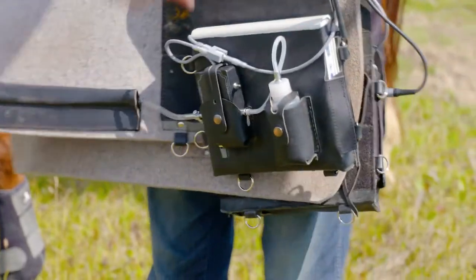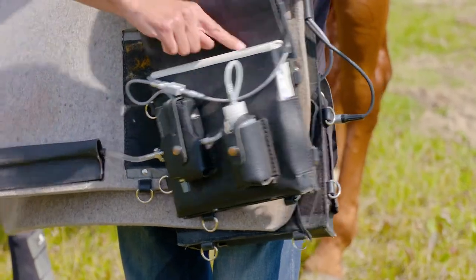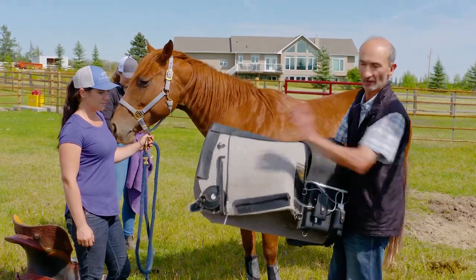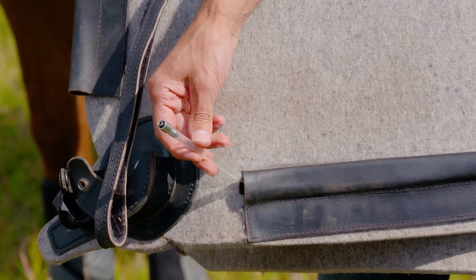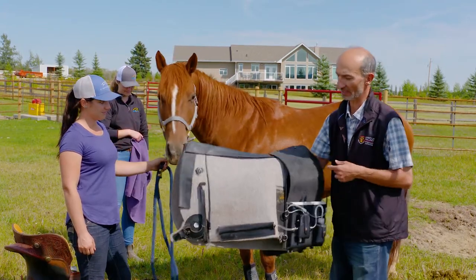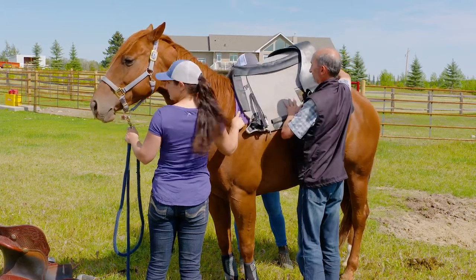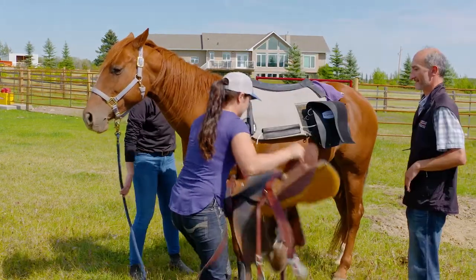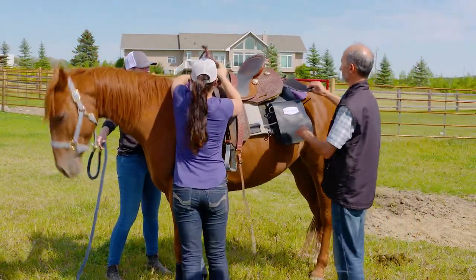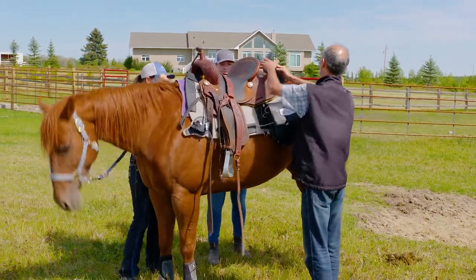There is also here a pump and a small reservoir, a small bottle with distilled water. That pump we can program to push some water into the scope, into the camera, and it will clean the lens of the camera because the horses can have some mucus. And so the way it works is we put this saddle pad on the horse first, then the saddle, and we can adjust the position of the pads back and forth, up and down.